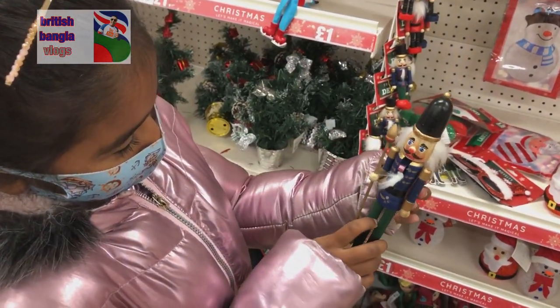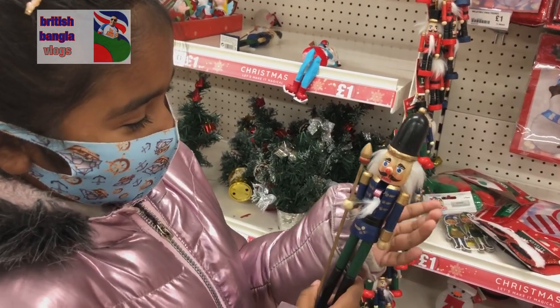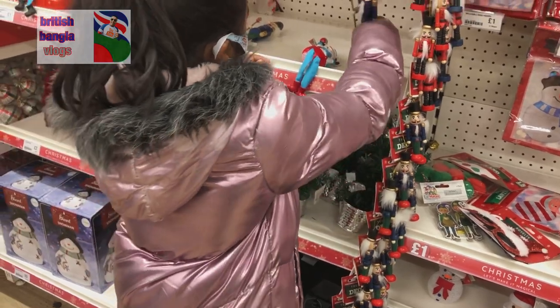That's the one you saw the other day in this other shop. Yeah. And it can open its mouth. Does it open its mouth then? Yeah. Oh yeah.